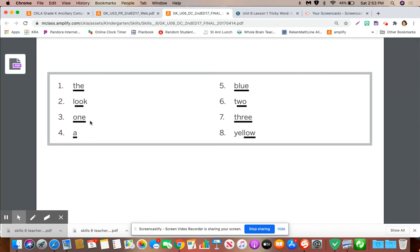Number three, we have the tricky word one. Number four, we have the tricky word a. Number five, we have the tricky word blue. Number six, we have the tricky word two. Number seven, we have the tricky word three. And number eight, we have the tricky word yellow. If you would like to pause the video and review these words a minute before we move on, go ahead and do that.